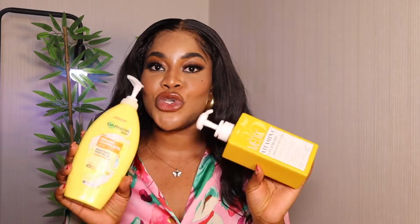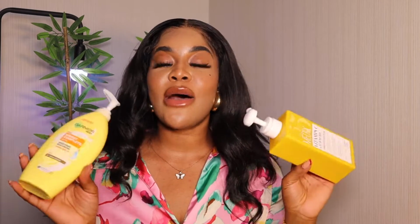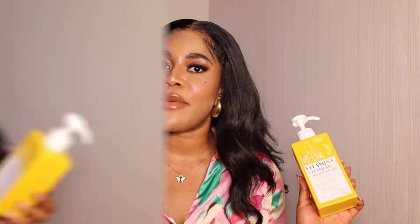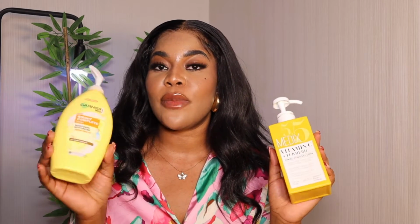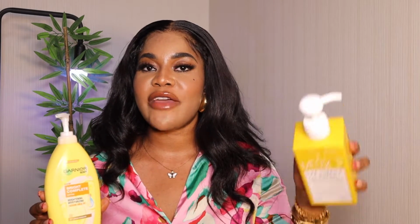And these two lotions are not new on this channel. I've definitely spoken about them before. But now let me tell you how I use these two lotions and my experience with them. Now the Medix 5.5 lotion is a lightweight lotion, but not too lightweight compared to the Garnier Bright Complete lotion. The Garnier one has a more runny consistency than the Medix 5.5 one.